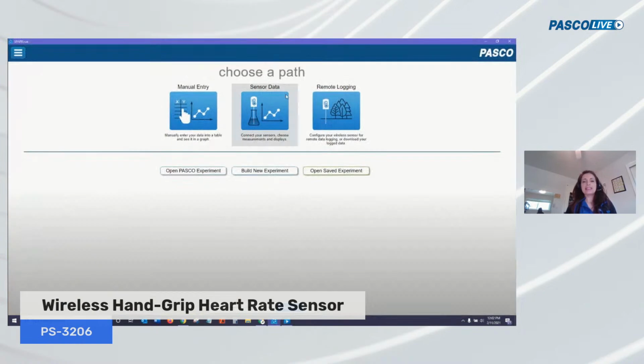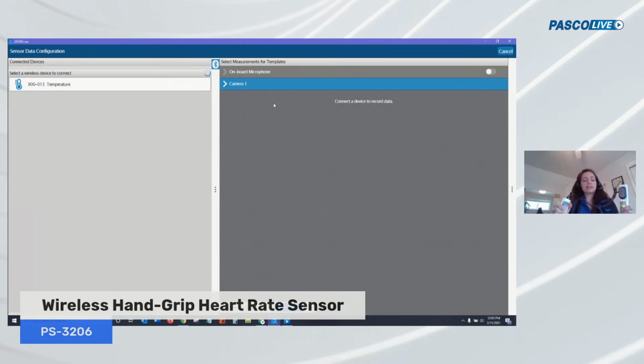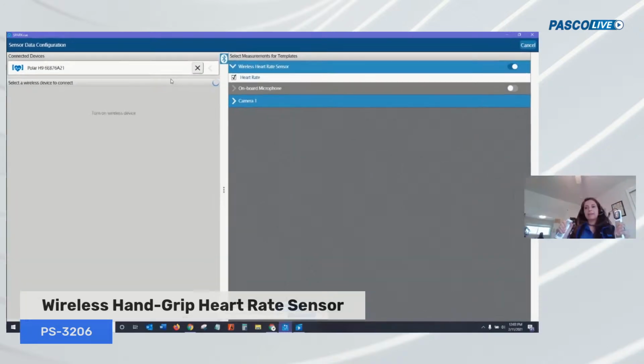I have SparkView. And this sensor is a little bit different in the way it connects. We don't have to turn it on. You just have to hold on to it to get it to turn on. So I'm going to click Sensor Data and have my software look for it. And there it is. It just shows up without me having to turn it on. And I can connect it just by clicking.